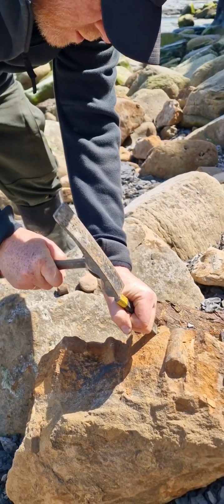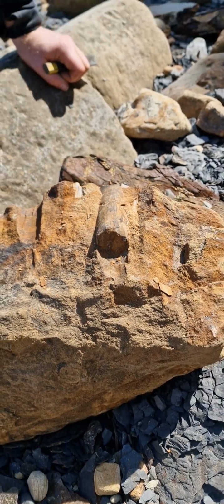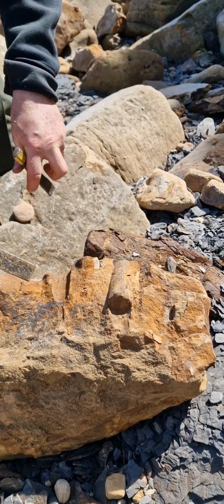So Chris has found in a bit of sandstone what looks to be possibly horsetail. So just giving it a few gentle taps to see if it'll come out. Quite brittle though.